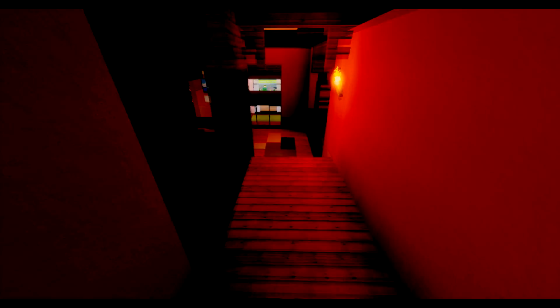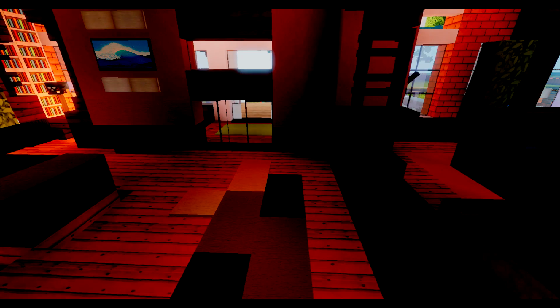Well, that's not unusual, but in my opinion, it's not that efficient having to walk through this whole stairway and up and down. It's pretty inconvenient, but it is a really interesting interior that you don't see on a daily basis.